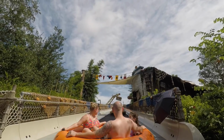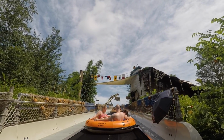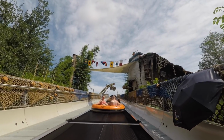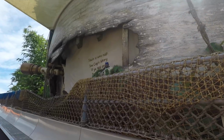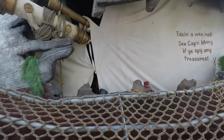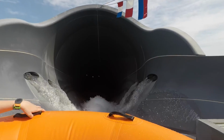Now, I do love this ride, and it's really cool to learn the backstory of an attraction before you ride it. Now, you know there's a code for all the flags here in Typhoon Lagoon. I wonder what those flags spell out. It's kind of difficult to see a few of them because they've blown over the rope from the wind, and her parrots must be taking a nap right now. Yep, you can hear him snoring. That's a bummer. Here we go.